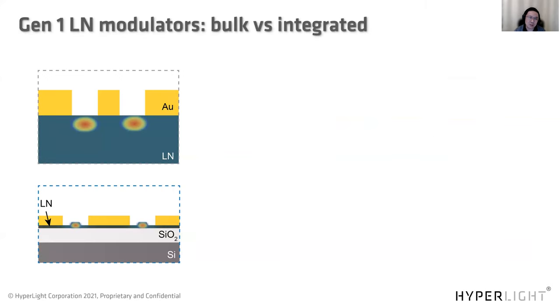So what is the difference between the thin film lithium niobate that we're talking about and the existing lithium niobate approach?